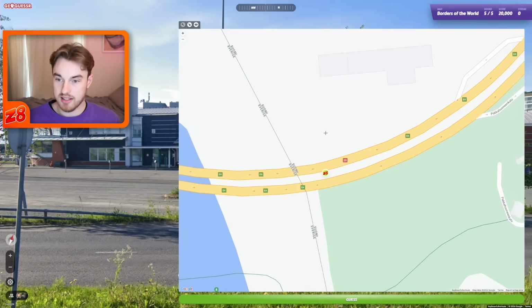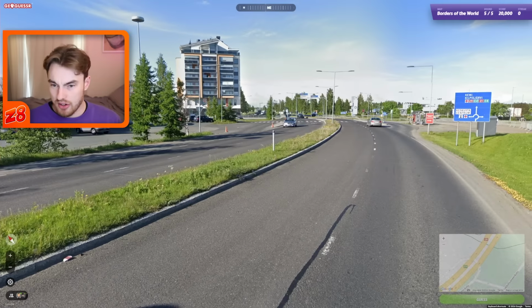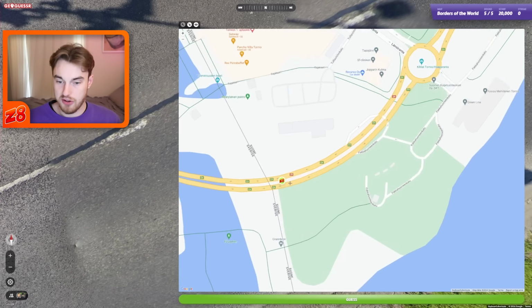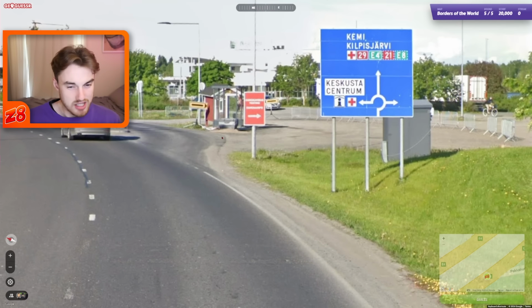Okay, so we have the city market. That's what we can use to confirm. I think that should be it. And then we have an apartment building. Yeah, I don't know. Actually, wait, are we on the Swedish side? No, we're not. I think after 5k, but I'm finding it difficult to confirm here. I guess we'd be like there, right? And then we'd have this off-road. Yeah. That's a Swedish bus stop.